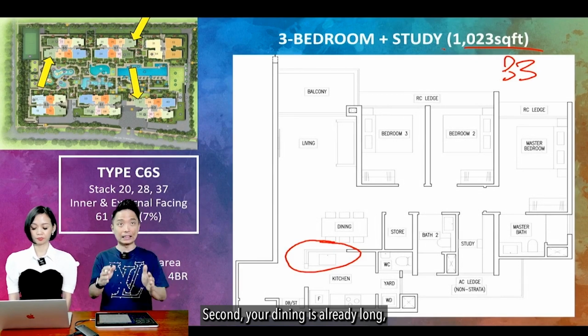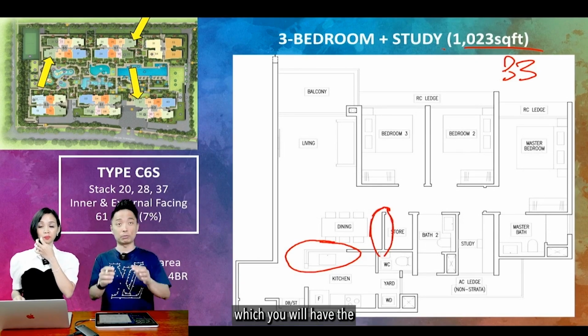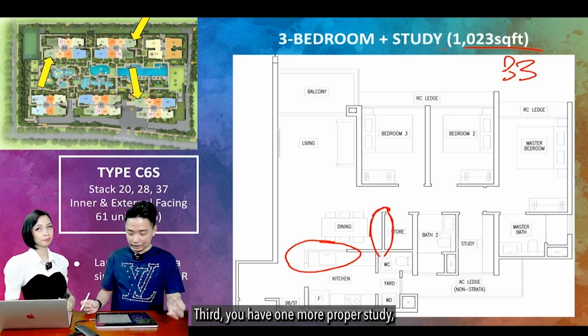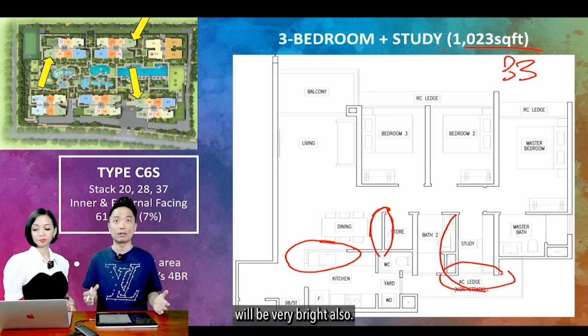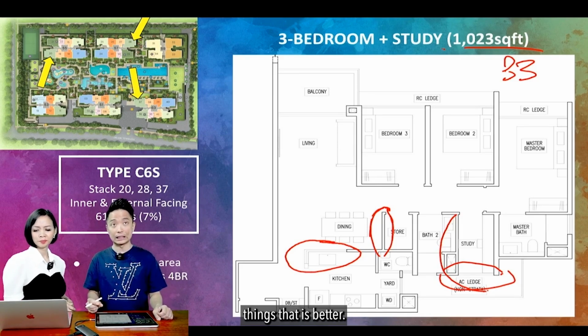Second, your dining is already long. You can also extend this wall into your store, which gives you the same dining as the 990. Third, you have one more proper study with a huge glass panel, which means your study will be very bright also. It's not a small window. So these are the few key things that are better.